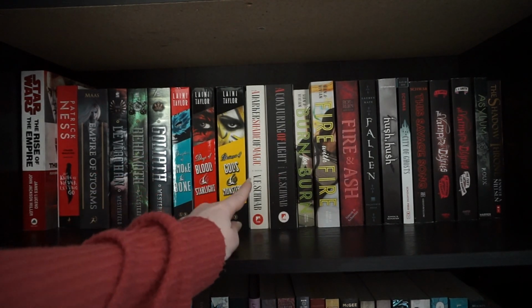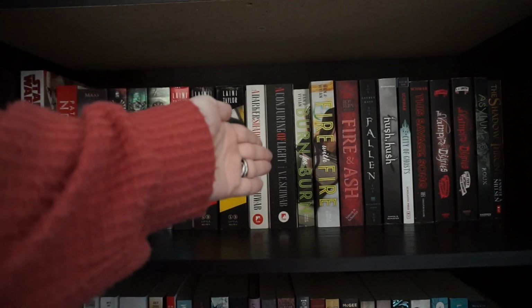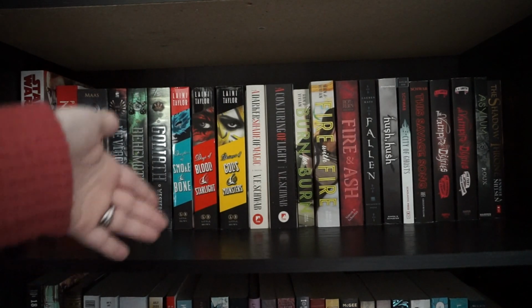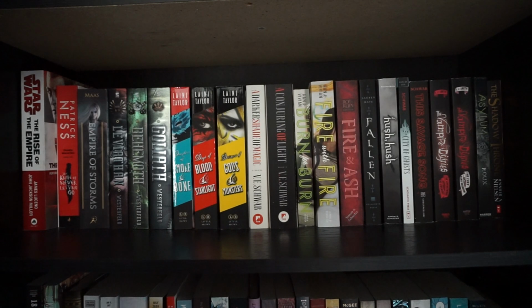And then I have the Darker Shade of Magic trilogy. The second book is missing right now because my mom's reading it, but pretend that is there. Still have to read all that. I haven't read anything by V.E. Schwab or Victoria Schwab, whatever you want to call her. I know I need to.